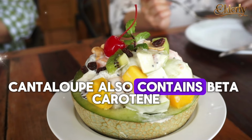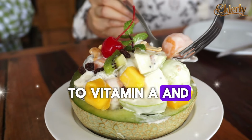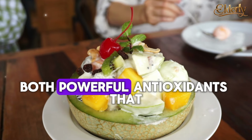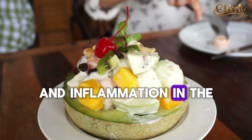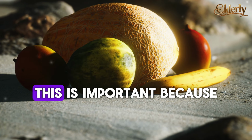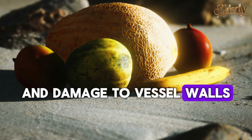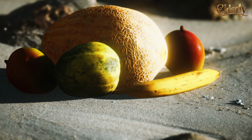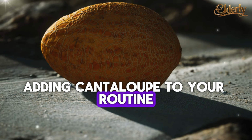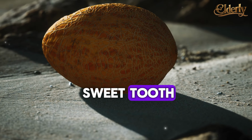Cantaloupe also contains beta-carotene, which the body converts to vitamin A, and vitamin C, both powerful antioxidants that reduce oxidative stress and inflammation in the blood vessels. This is important because chronic inflammation and damage to vessel walls are major contributors to high blood pressure and heart disease. Adding cantaloupe to your routine can help combat these issues while also satisfying your sweet tooth in a healthy way.